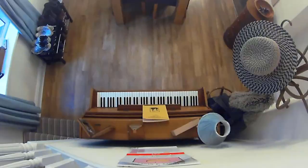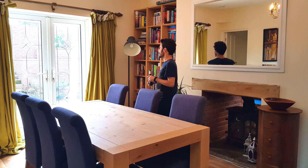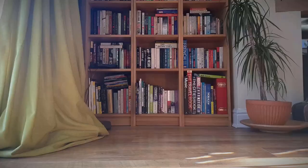And here we have the dining room. Everyone's going to have a dining room, but this one is different because this dining room has my favorite thing in the world, my book collection. I love books. I read all the time. It's my favorite thing in the world to do. I know I'm really rock and roll, but hey, being stupid's not very rock and roll either, is it?